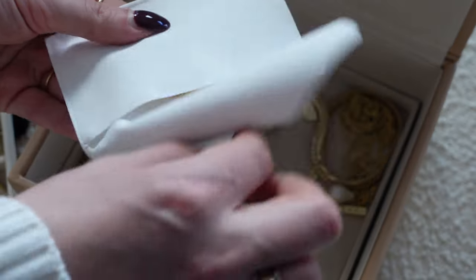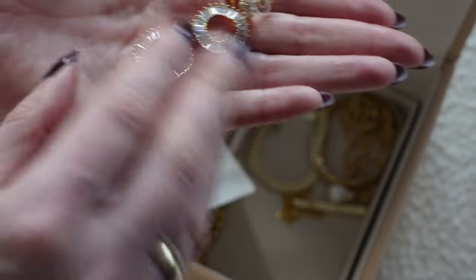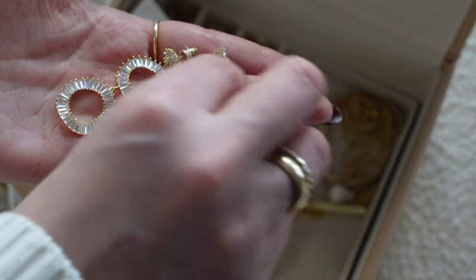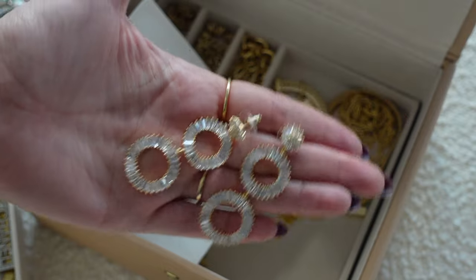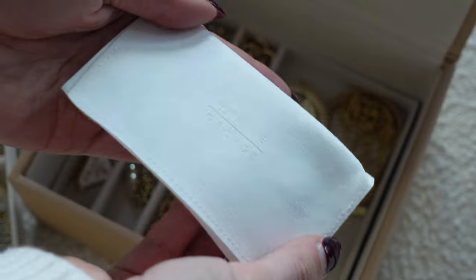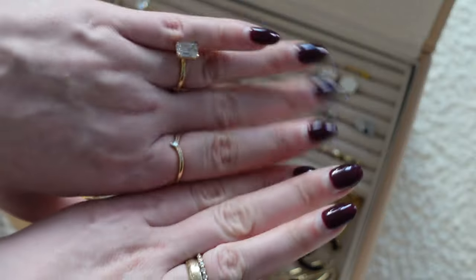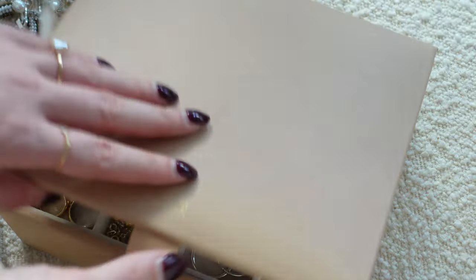Okay, so my other option for going out earrings are these ones. And I actually wore these to our holiday shoot. These are stunning. And these are by Amelia George. Rings. I think I'm just gonna keep my basic stack here.